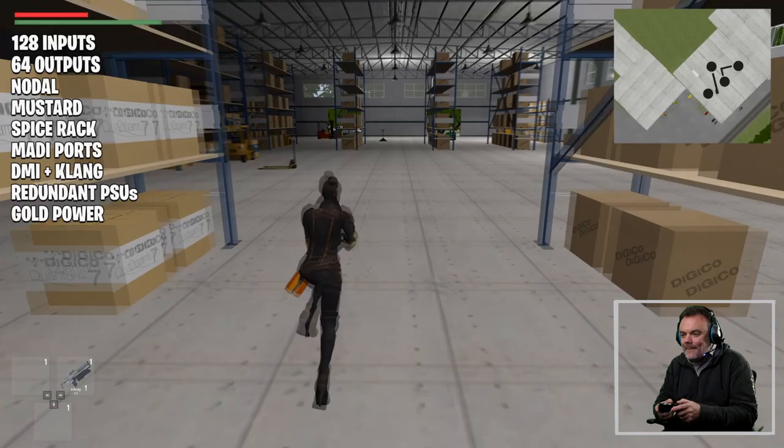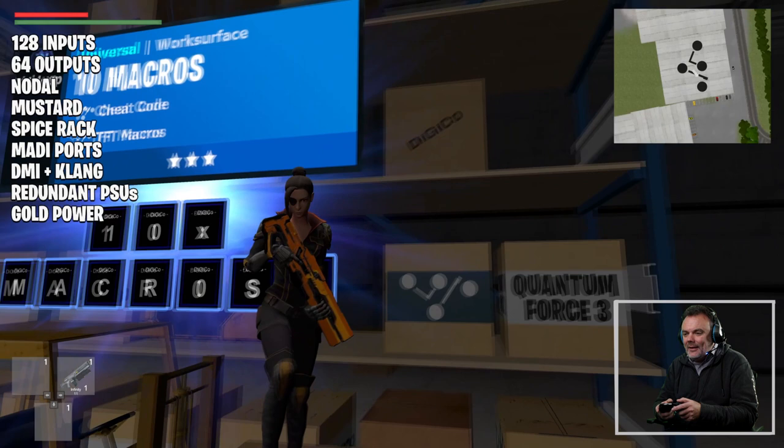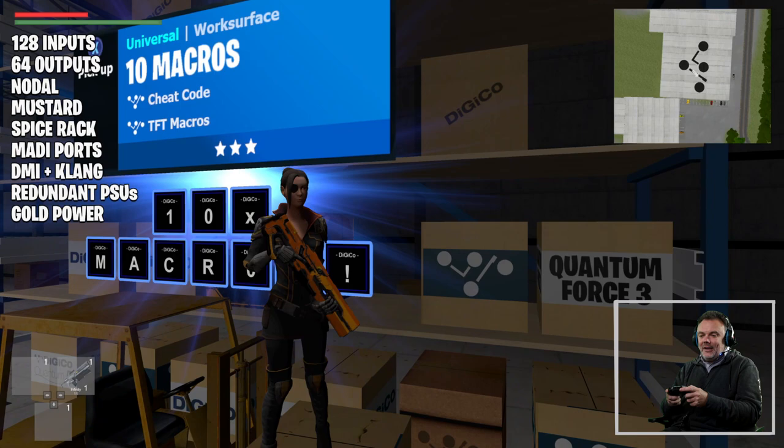Oh, there's a pallet truck there. That's health and safety. I'll tell Helen about that when I see it. And a forklift with no one in it. What we got? Ah, up here. 10 macros. Fantastic. 10 macros on TFTs. Well, that's a new one. We'll have to have a look at what they do later on.